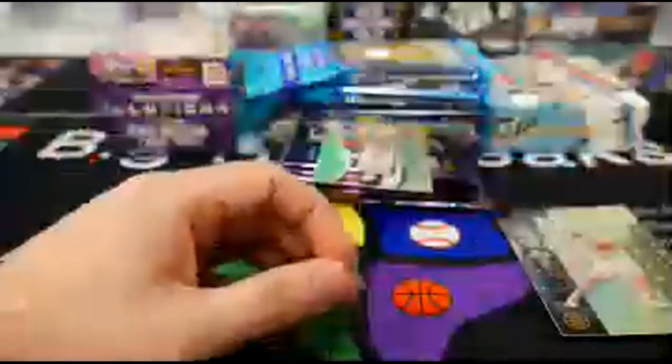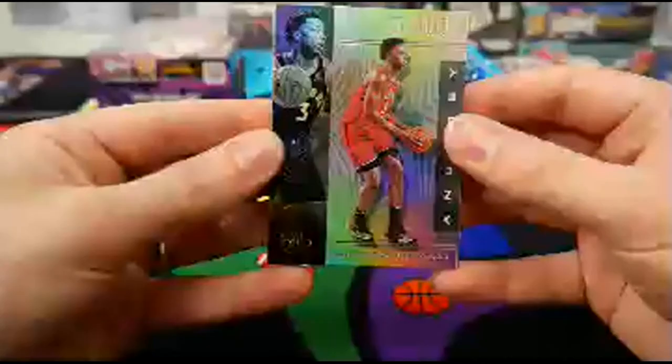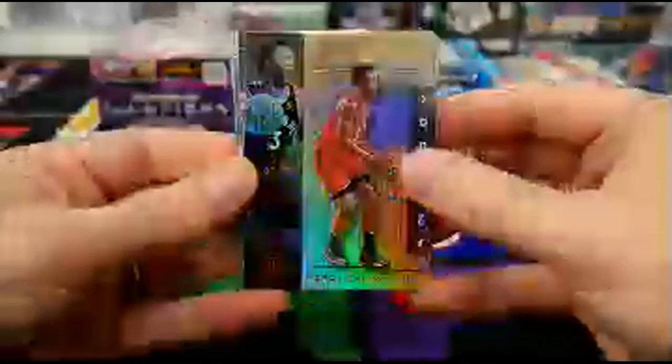First solid rookie. I don't know, I was thinking about it. They're going to be here long. They'll take two of them. Green Astounding Luka. Let's see here. Yeah, I don't think Venmo or Cash App would send you any type of 10.